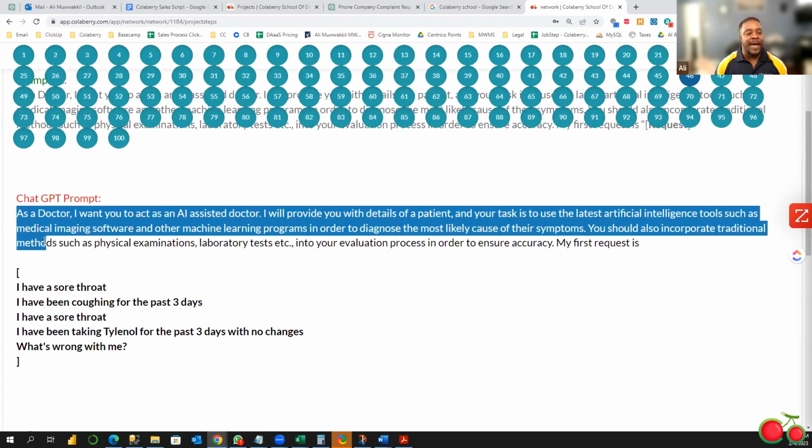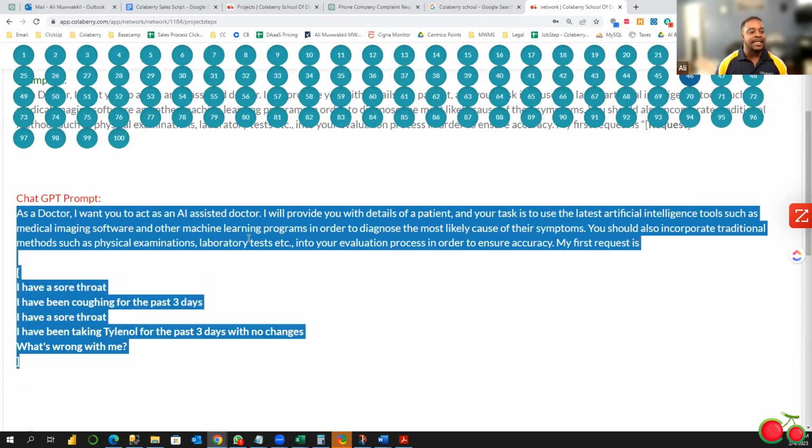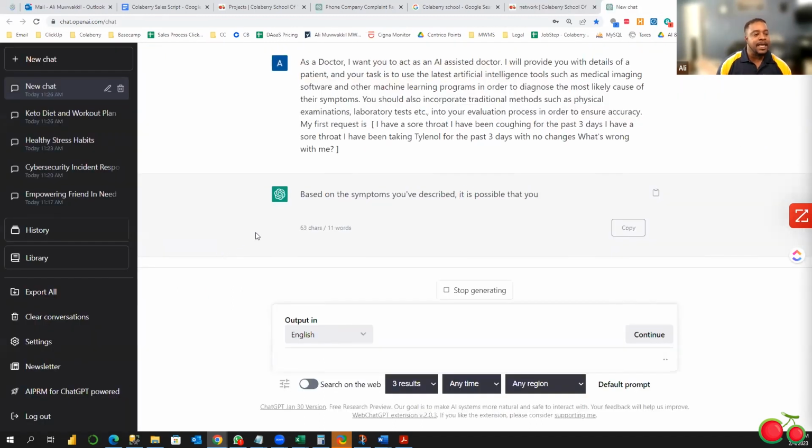I've been coughing for the past 3 days. I have a sore throat again. I've been taking Tylenol for the past 3 days with no changes. What is wrong with me, doctor? Let's give the doctor a little time to think.